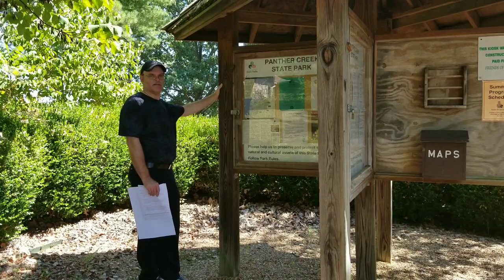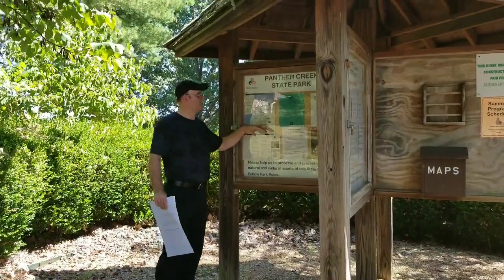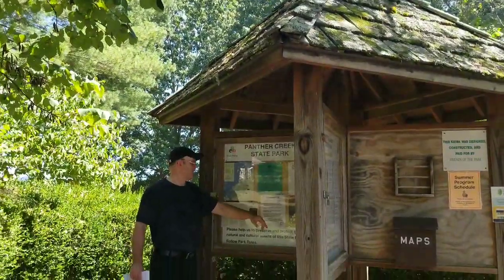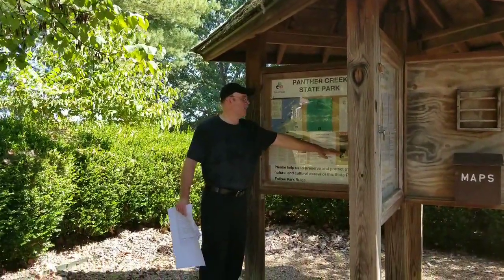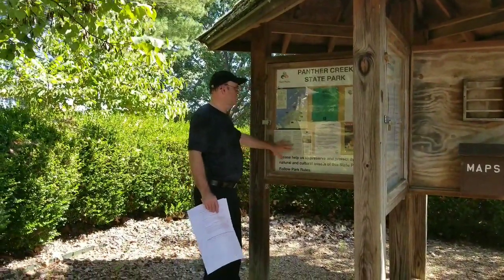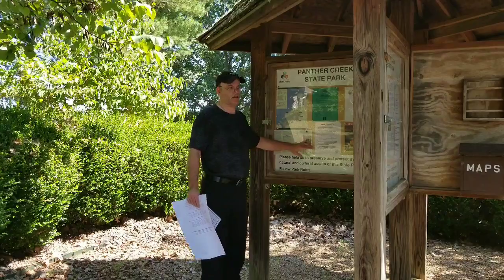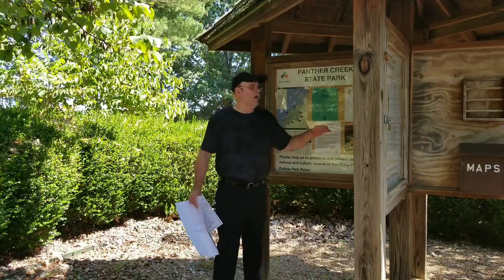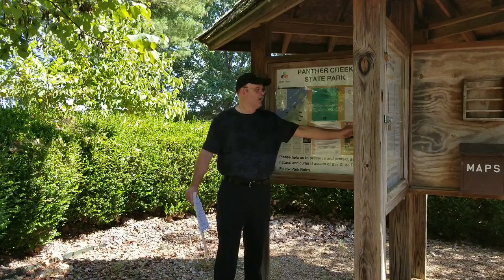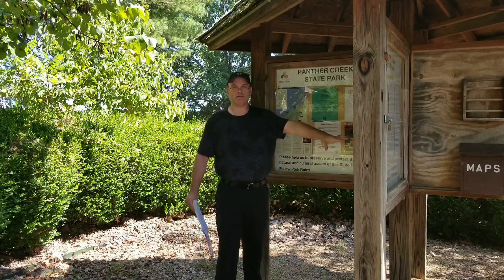This is a visitor's kiosk. It shows you a map, which is just like the one I have, but it also gives you the hiking guidelines, emergency contacts, your park etiquette, a few more of the rules, and this one actually tells you a little bit about the hiking, how far it is, difficulty, and all that. And then this is showing programs and activities. This tells you what they have in the gift shops. Just to let you know, they have boat rentals here.